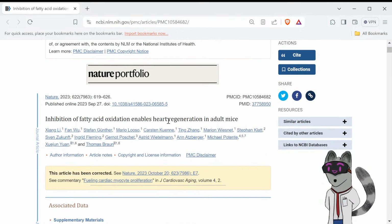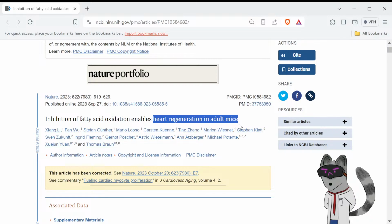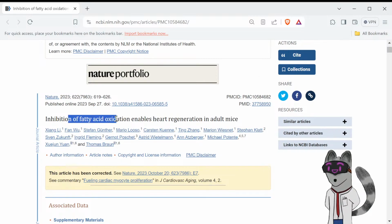Just the title alone has me scratching my head, because heart regeneration in mice. You might not know this, but a lot of mammals have trouble with heart regeneration. In humans, if you have an electric shock to your heart, it can be effectively messed up for the rest of your life. The heart is very, very keen on not being disturbed. And here the title talks about promoting regeneration, something I previously thought was only possible in certain organisms like axolotls, zebrafish and salamanders. So it's quite interesting. And they claim it involves the inhibition of fatty acid oxidation.